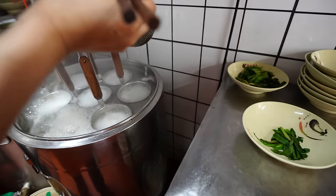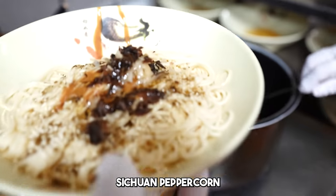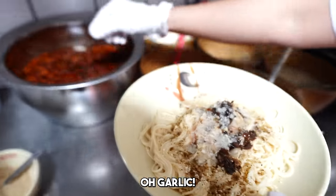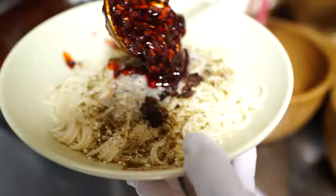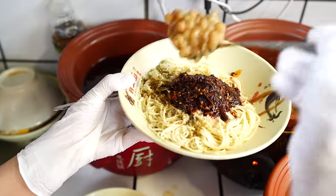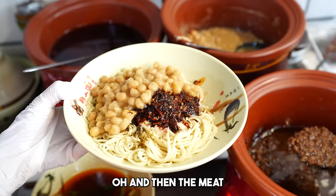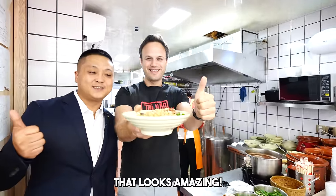Okay, here we go. Here's the noodles. So the noodles going on top of some greens here. Oh, MSG and huajiao, Sichuan peppercorn, sesame paste, pickled veg, garlic. Oh, and then here's the soul, lajiao, chili oil. Look at that. Oh, this is the absolute best, guys. The wanza, yellow peas. Oh, and then the roe. Oh, look at the ground meat on there. And there it is.